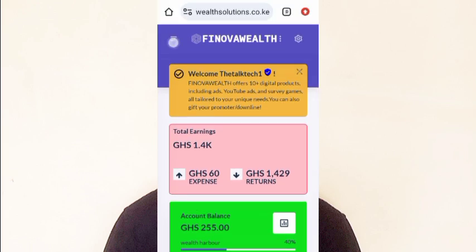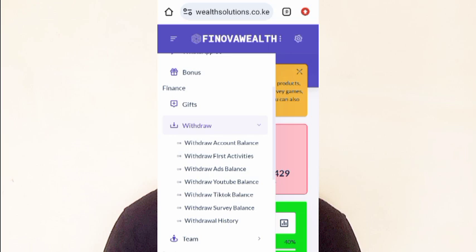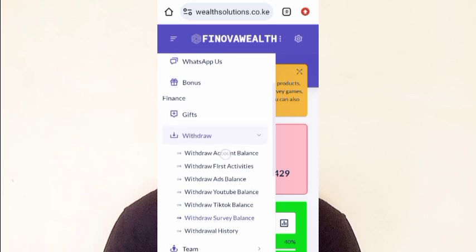Then you can see on the top left corner here, there's a menu icon there. Then you click there, then you go to withdraw. So when you go to withdraw, you can see we have withdraw account balance, withdraw first activities, withdraw ads balance. We also have withdraw YouTube balance, withdraw TikTok balance, withdraw survey balance, withdraw history. So you have to go to withdraw account balance because I want to withdraw from the account balance.